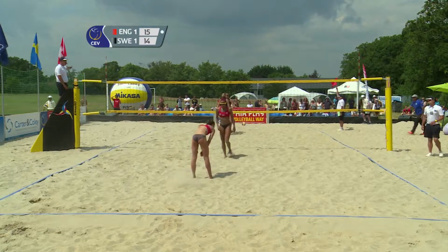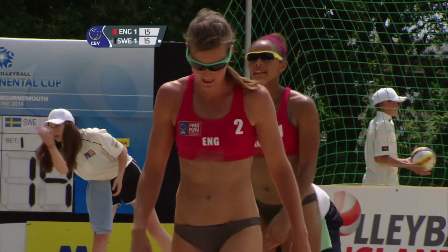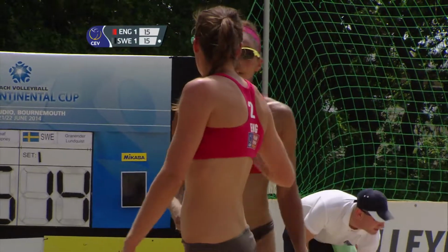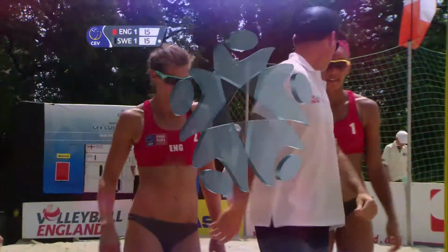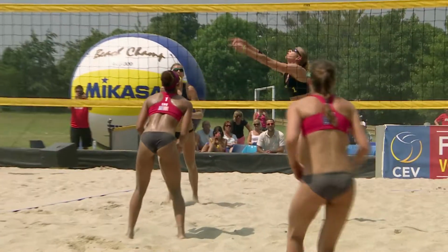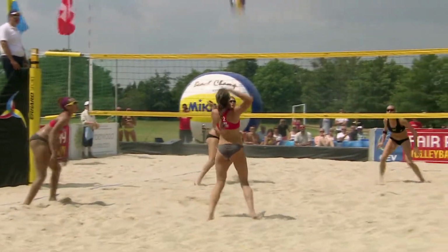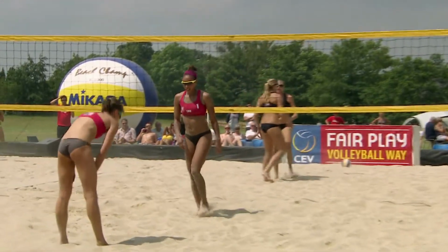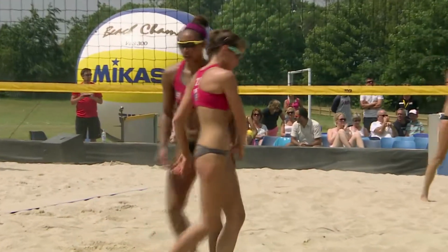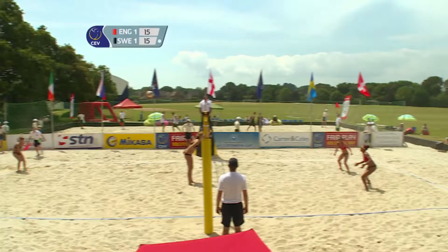Well, that was a really good leave from Lundqvist. Dampney trying to put it deep. So had a shot for the match, but it's not to be. 15 all. We're going to keep going until somebody gets 2 points clear here. I just wonder whether or not that did touch Savannah Leaf in the block, and whether or not Dampney could have given it back to her to have a swing. And it's those moments that only the athletes know why they made those decisions.